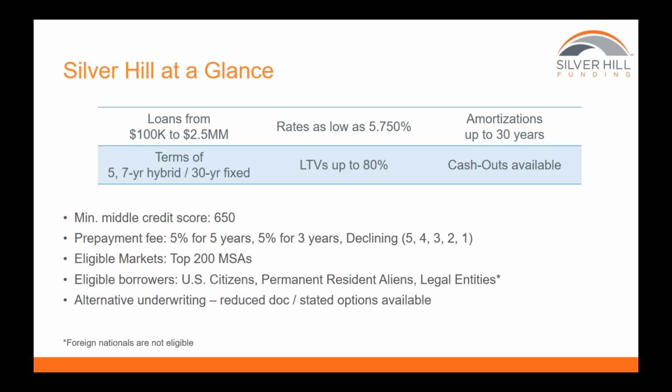As far as who we lend to: U.S. citizens, permanent resident aliens, and legal entities. We do not lend to foreign nationals, and we typically stay away from rural markets, sticking closer to the top 200 MSAs in the United States.